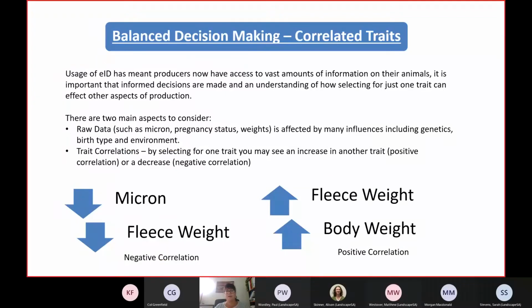I really just wanted to touch on correlated traits before I move into some other technologies. The main reason for that is because with the use of ERD and individual animal management, it's just to make sure that there's that understanding out there that when you select for just one trait, it is actually going to have an impact on other aspects of production within your system. So there's two main things to consider with that.